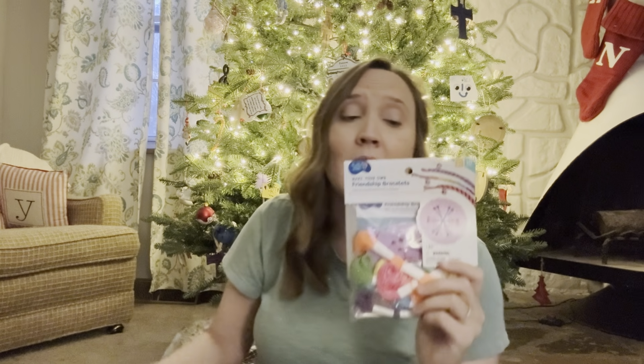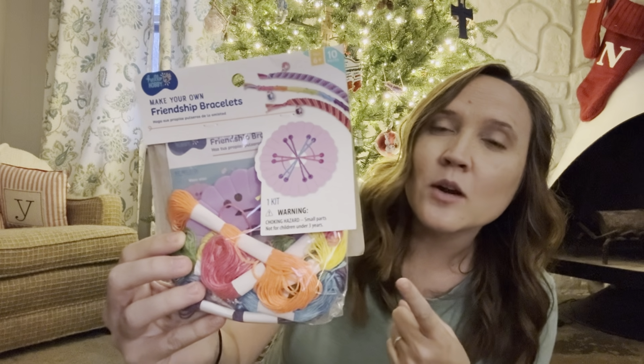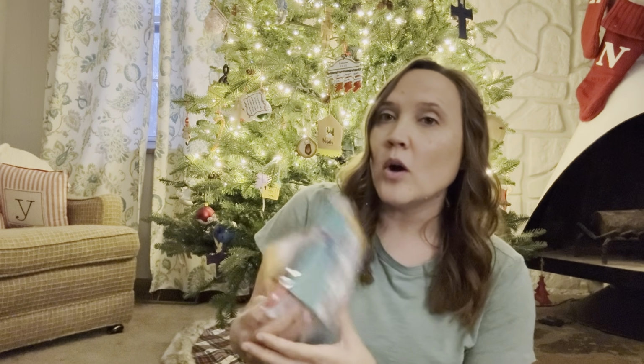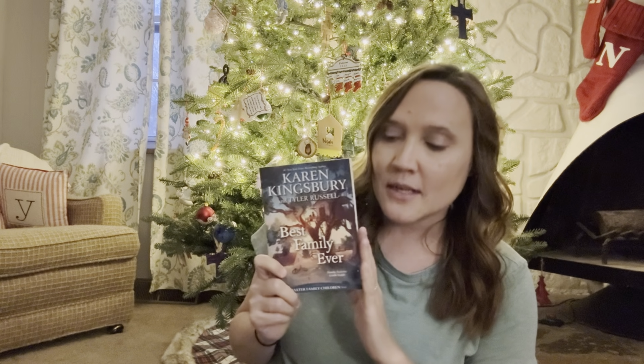And I also grabbed this little friendship bracelet kit that comes with the little wheel that helps them learn how to do it, as well as some little charms and everything that they can make it with. So these were in the craft section at Walmart, and as I said, they were very affordable. I want to say they were $3 or less each. So I grabbed those. Another thing that I grabbed for one of my daughters is this book called Best Family Ever. This is actually a book that has been on my radar for her for a while. So I did pick that up for her.